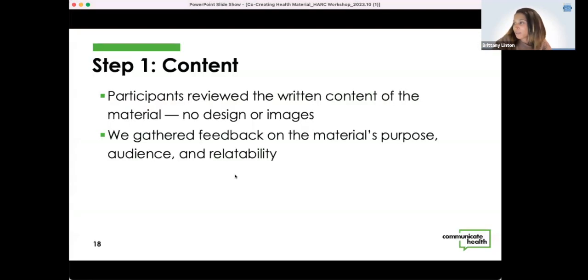Now, I'll start off by sharing what we did in step one. So this was the content. Basically, and this was all in a single session, as I mentioned before, we had participants first review the written content only of the material. So no designs, no images. And at this stage, we really focused on assessing the clarity and understanding of the material. And we asked participants about the purpose or main message, who they thought the intended audience was, and if they resonated with any words or phrases.